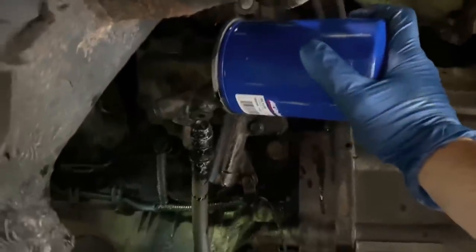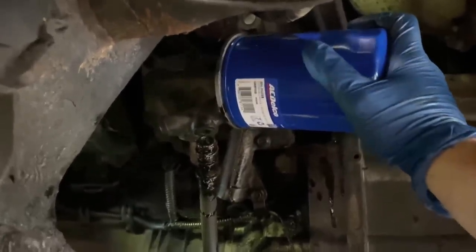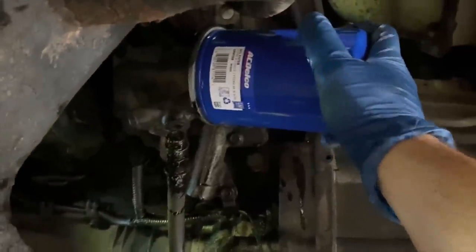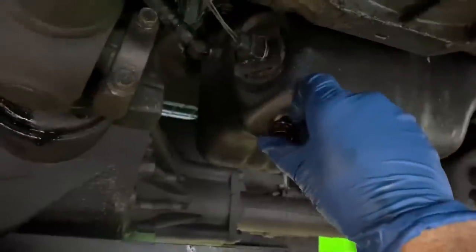Now when I do my oil changes, I like to let the O-ring do its job. So I'll just tighten it with my hand. Don't use that wrench. You're gonna over tighten that thing and possibly blow the seal. So that should be good. I'm gonna go ahead and spray it down with some brake clean, clean everything up.